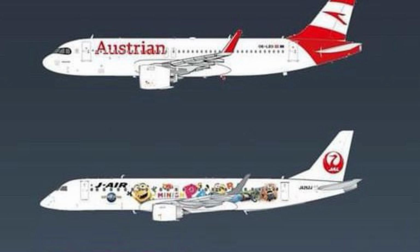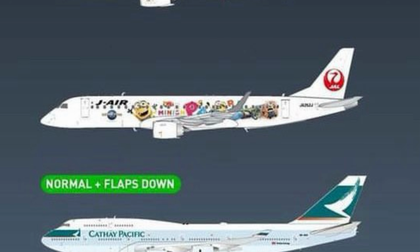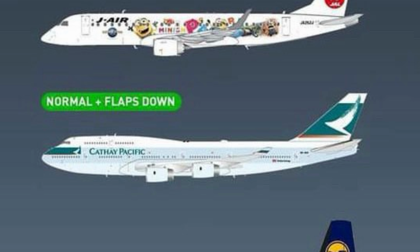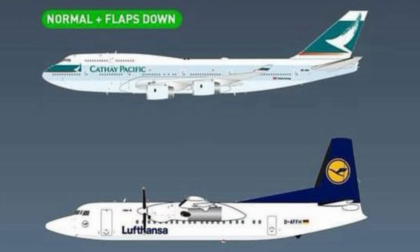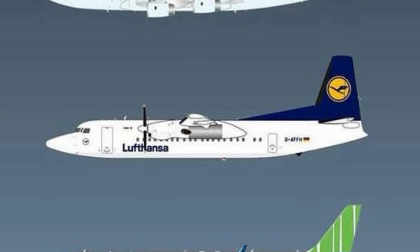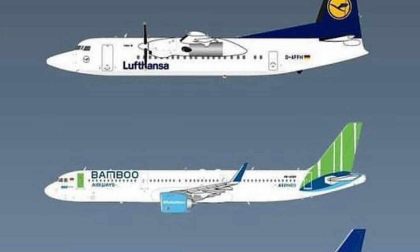Moving along, we have an Austrian A320neo. I see a J-Air E190, looks like a Minion special livery, very interesting. Cathay Pacific 747-400 with the Rolls-Royce engines, a flaps-down release also included. A Lufthansa Fokker 50, the City Line one that they did many years ago. A cute little aircraft, and I'd kind of like to expand on my European fleet now.